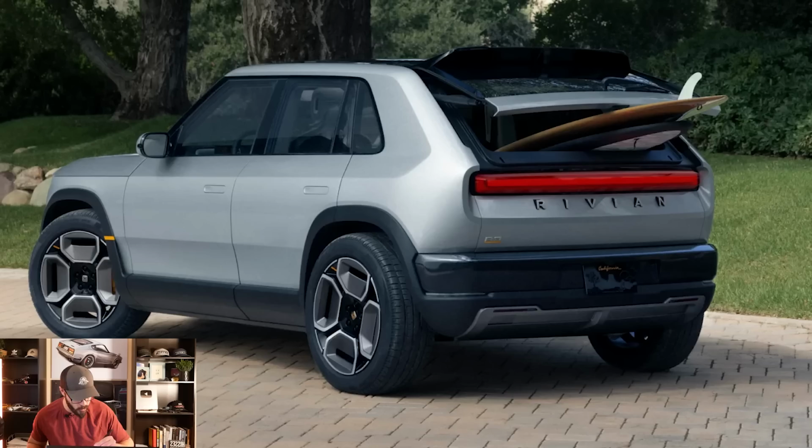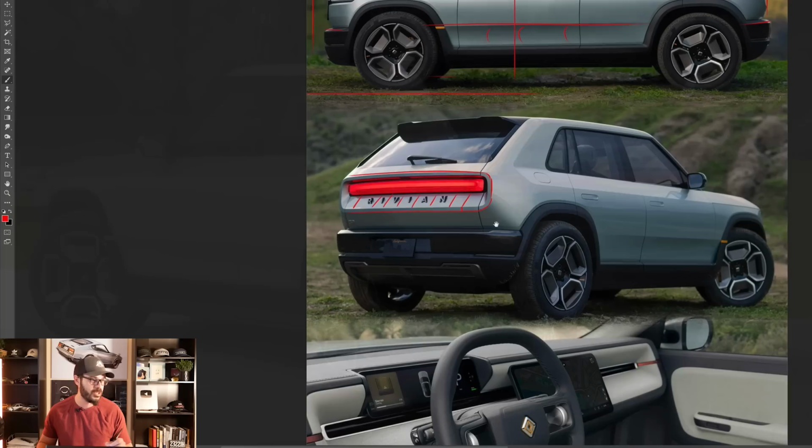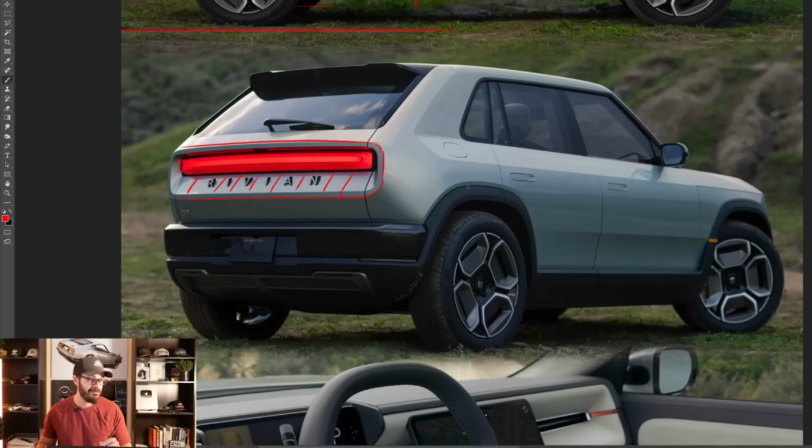And honestly, when I look at this from this view, if Volkswagen decided to create a rugged electric Golf, this would potentially be a good representation of what that could look like. I can't get enough of this treatment here. I think this also has a little bit of a Volvo Scandinavian feel to it when you look at it.